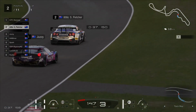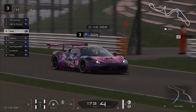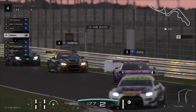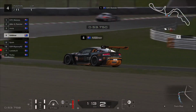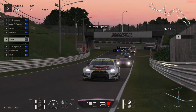Fletcher, not too far behind. He looked a little bogged down off the start, but he's getting that car moving. Also, you can see that he started on the racing hards. So a little bit of a different strategy from himself. He's going to have to really keep that car moving to hold off Juzzy on the mediums. Hammer in 4th place, making his way around in the Aston Martin. Been a good drive off the start line, keeping it nice and tidy as the cars are very close together as we continue down through the grid.